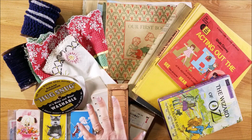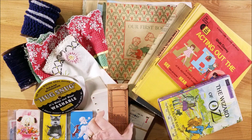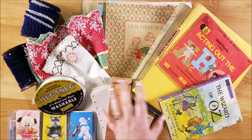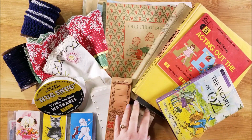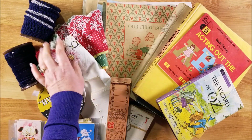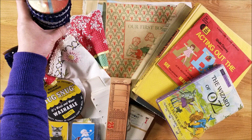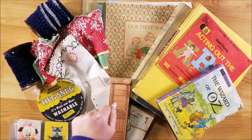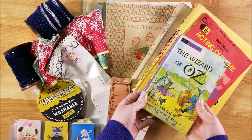I found several items. Some of the things I split with Crystal, like some of these older paper items, and then I found a little bit of fabrics. I found some books and then some paper stuff and some vintage cards. And then I have a couple things I threw in here that I found at Marshall's. They were clearance from Christmas, so I just threw those in because they'll be used for my junk journals. So I'll just go ahead and start over here with the books.